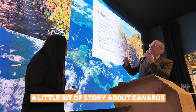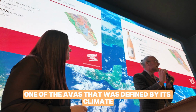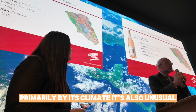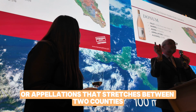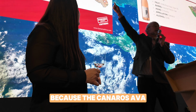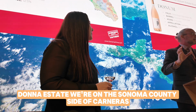A little bit of story about Carneros. One of the things to point out about Carneros is it's, as Brie mentioned, one of the AVAs that was defined by its climate, primarily by its climate. It's also unusual, it's not unique, but it's one of the very few AVAs or appellations that stretches between two counties. So many people know Carneros in Napa because the Carneros AVA stretches over into Napa County. Donum Estate, we're on the Sonoma County side of Carneros.